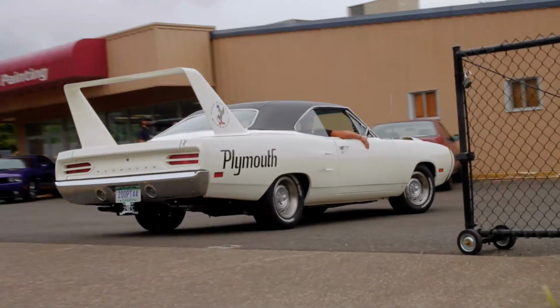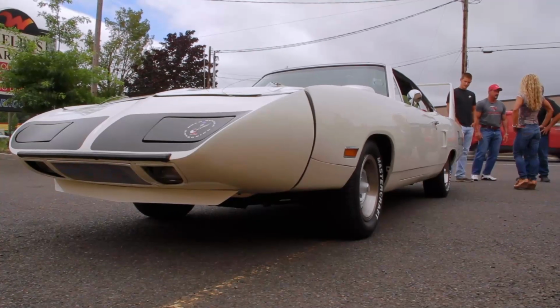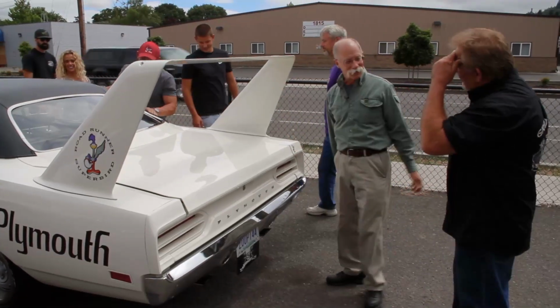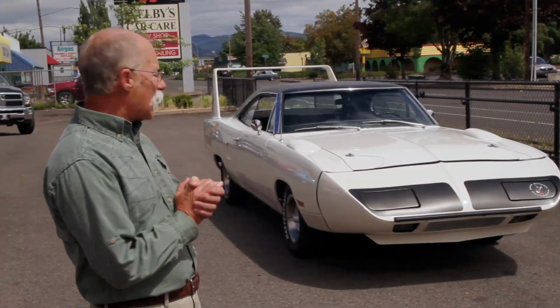Run okay or not? Always scary. How'd it do? Oh, it did great, man. It really did. Fantastic. What do you think, pal? Excited? Yeah. It was truly a great moment here, and I'm not just saying that, to have Harry, the guy that bought the car brand new, show up and look the car over and give it his blessing.